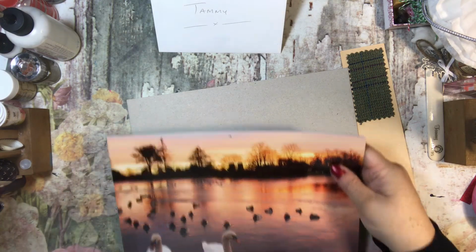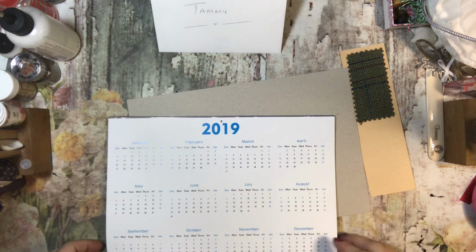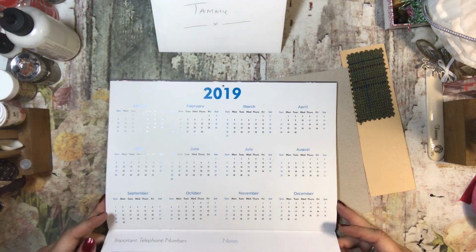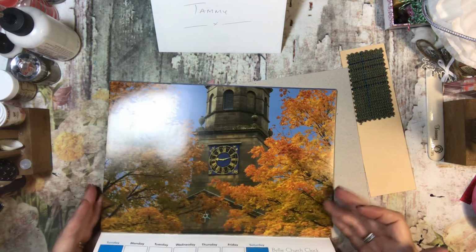And then, just to finish the calendar up, I think this is the last page. So it has the 2019 calendar at a glance too. But how cool is this?